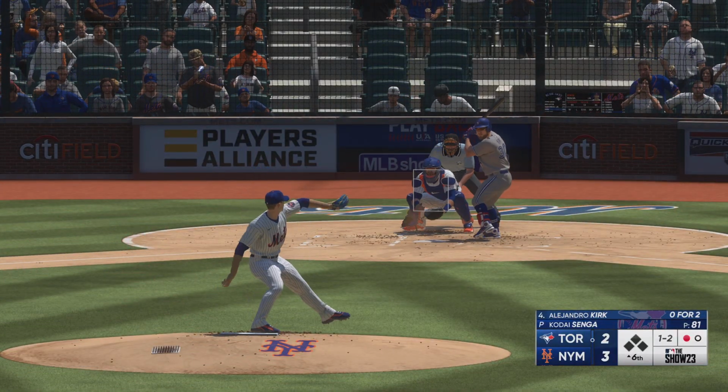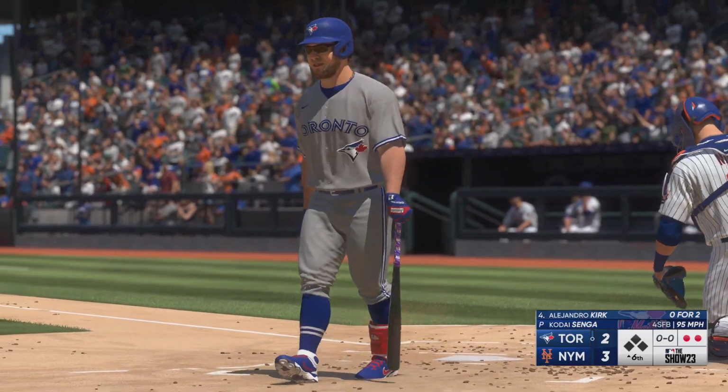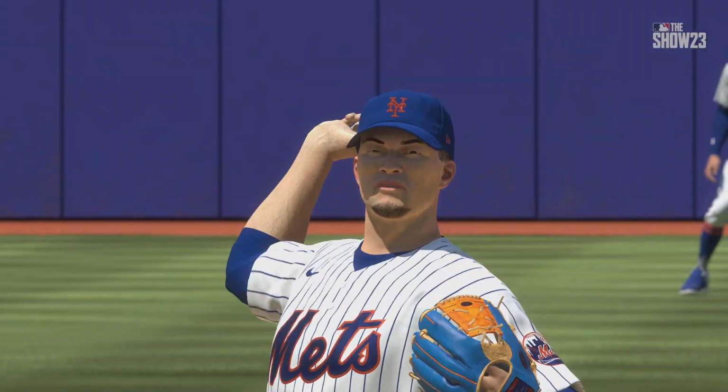The 1-2. Swing and a miss. Struck him out. Couldn't hit the fastball at the knees. Toughest pitch to hit. Fastball on the outer black. Man, sometimes you just got to tip your cap.